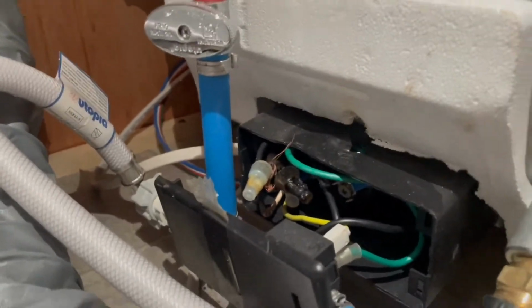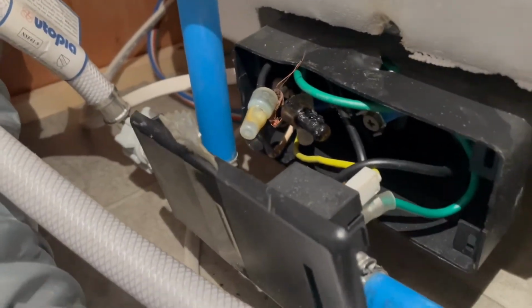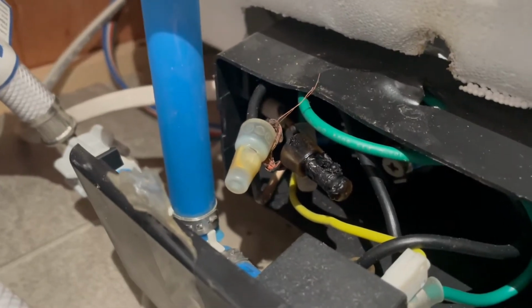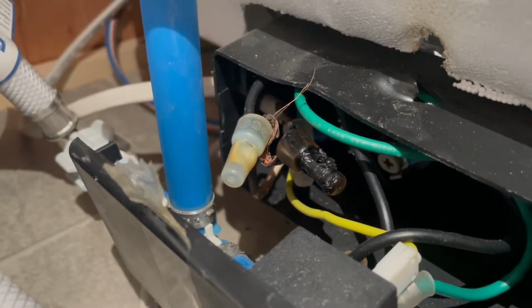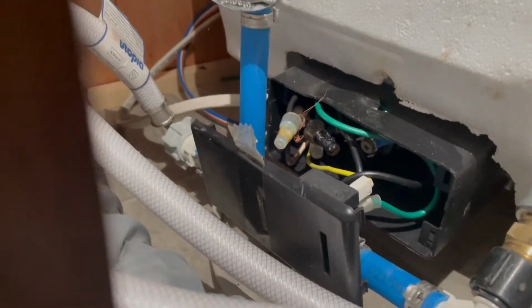So this is the water heater. Right down here, you can see that melted wire nut. There's a burned wire. Something drew too many amps.